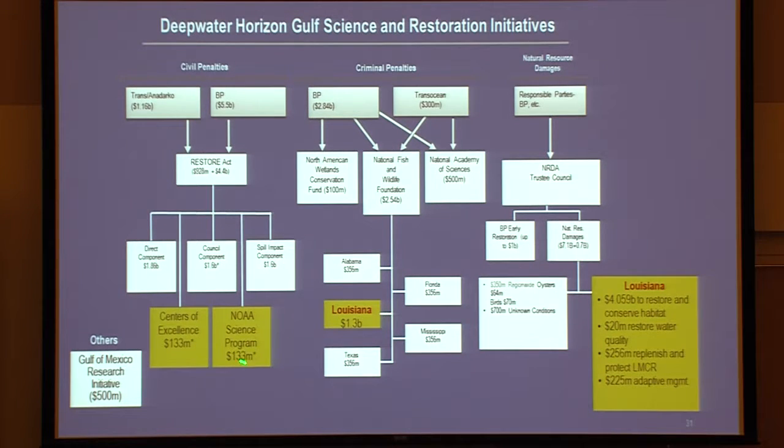The NOAA Science Program down here also has $133 million, which it is distributing again over 15 years through a competitive grants process. So there's an ongoing competitive grants process there for research relative to Gulf restoration. But the project money, where we have the opportunity to develop and apply science within the context of projects, there's $1.3 billion under the National Fish and Wildlife Foundation. And then under other monies over here, under the natural resource damage assessments, a lot of that will be coming to Louisiana as well.